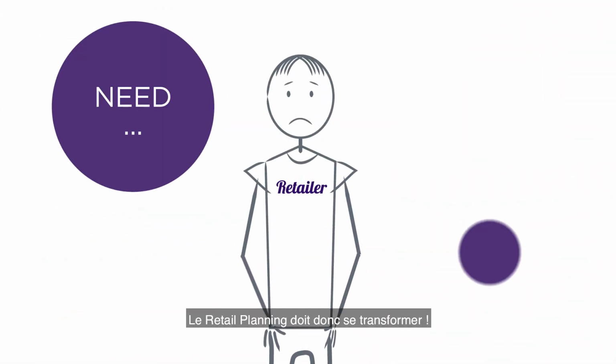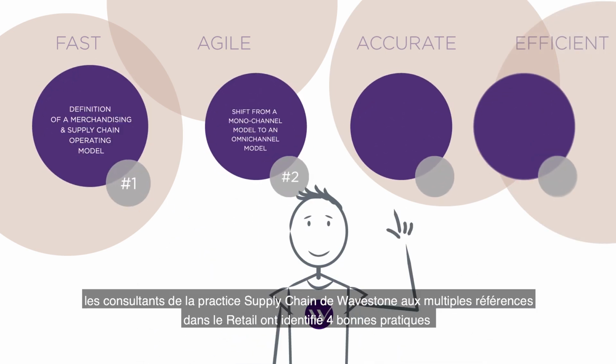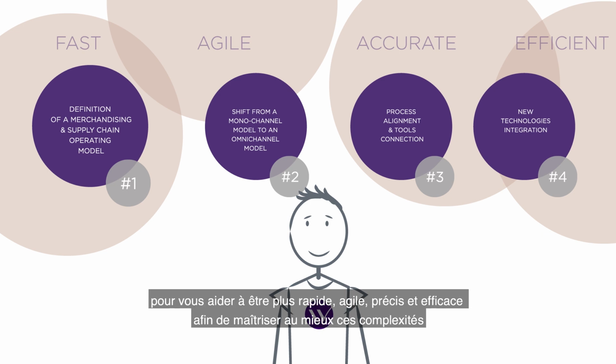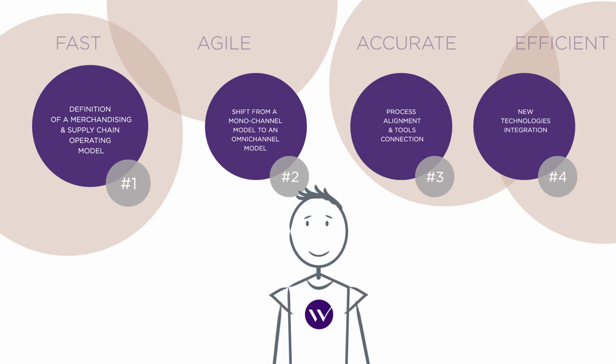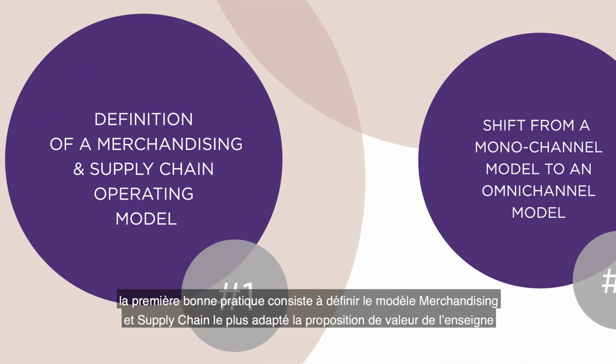Retail planning needs to change. Specialized in supply chain for more than 15 years, with many credentials in retail, Wavestone Supply Chain Practice has identified 4 best practices that will help you become fast, agile, accurate, and efficient in order to have the best management on these complexities. Even before focusing on operational excellence, the first good practice consists in defining the most suitable merchandising and supply chain model for the value proposition of the company.